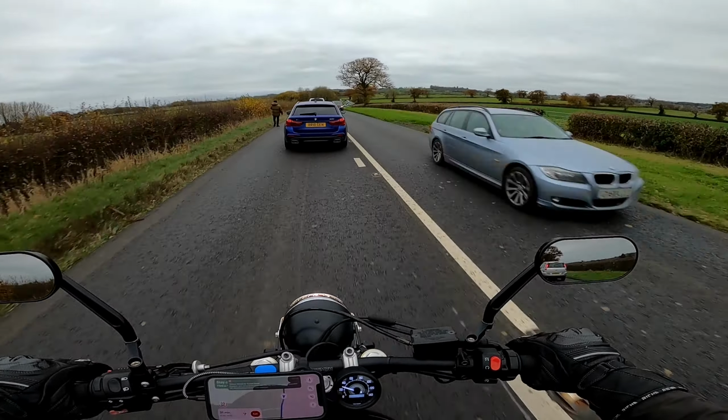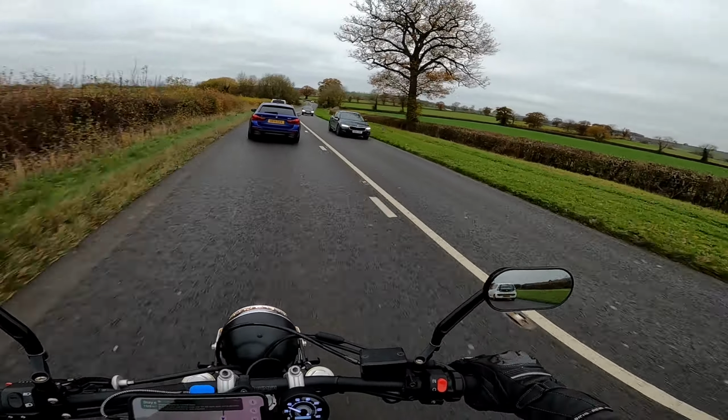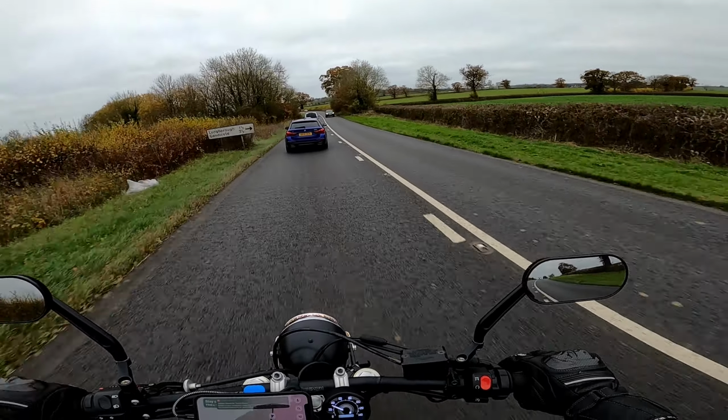But yeah, hopefully it'll be a decent day. I don't think we've got any rain forecast. It's quite overcast and a little bit fresh, but yeah.